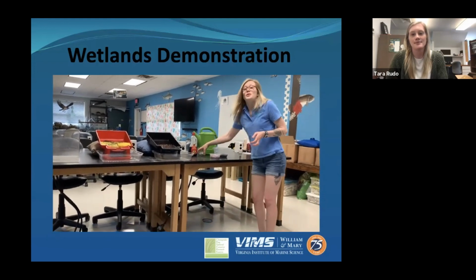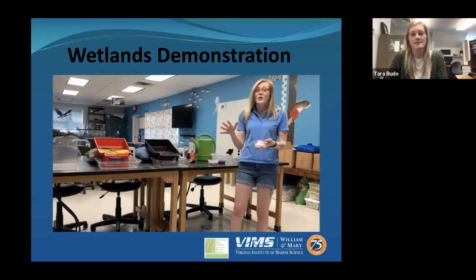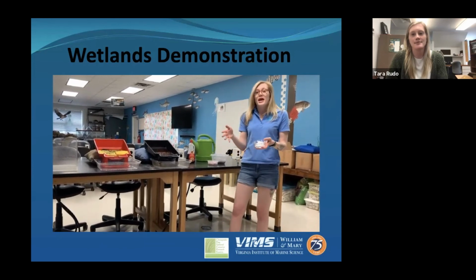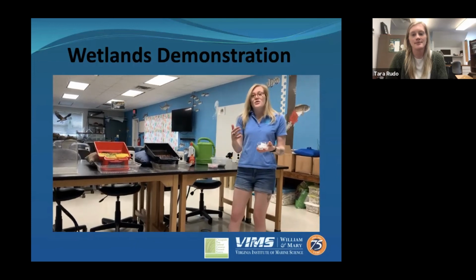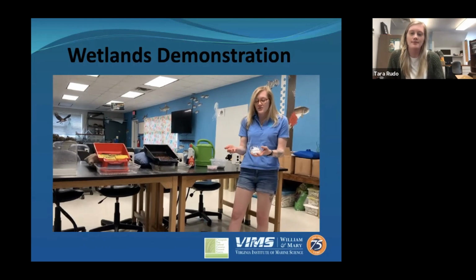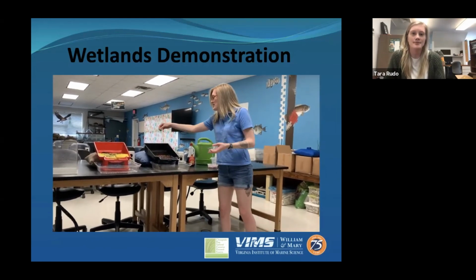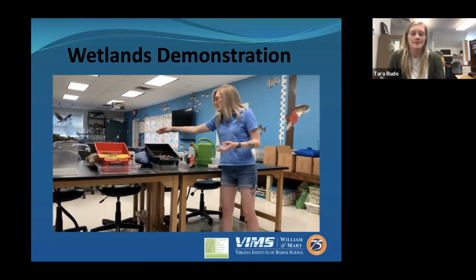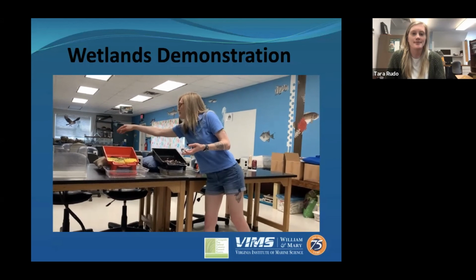The next pollutant that we're going to talk about is litter. So this can be plastic bottles, it can be aluminum cans, paper. So again, when it rains, all of those pollutants wash into storm drains and eventually down to our wetlands and our waterways. So we have some shredded up paper to represent some litter. So we'll go ahead and sprinkle that on the land without a wetland and the land with a wetland. Perfect.